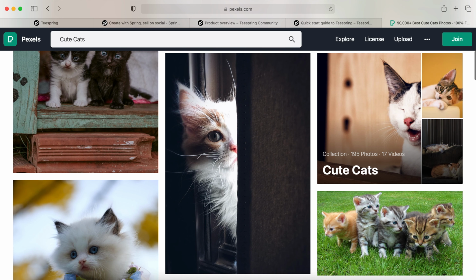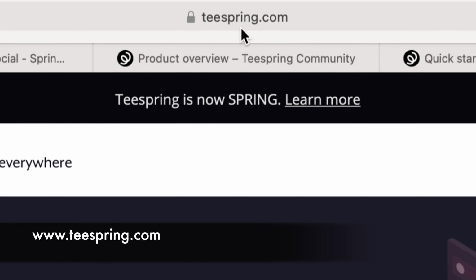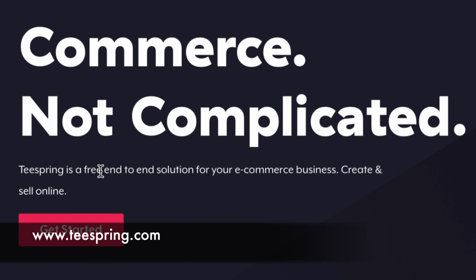So as the first step, come over to pexels.com and search for cute cats. Here you'll get thousands of copyright-free stock images, and we can use these photos to earn a lot of money online with a special website and a very unique strategy, guys. For this, you have to go over to teespring.com. Teespring is a free end-to-end solution for your e-commerce business, create and sell online.